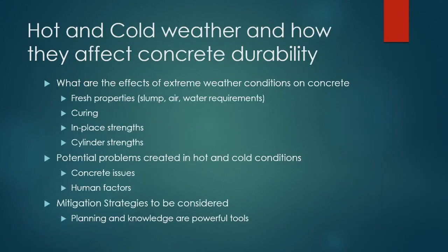Basically, this webinar is going to cover the issues that affect concrete durability when you deal with hot and cold weather. One of the things we'll talk about is the effects of extreme weather on the concrete itself, how it affects the fresh properties, the curing, the in-place strengths, and of course cylinder strengths, and try to tie all of that together for both cold and hot weather concreting.